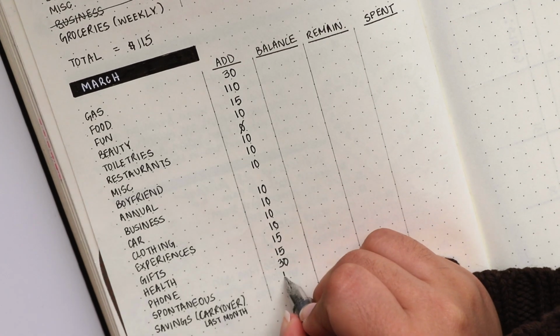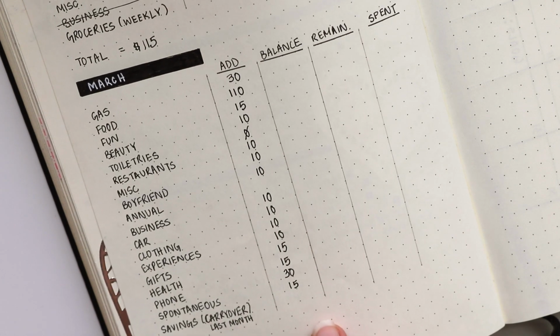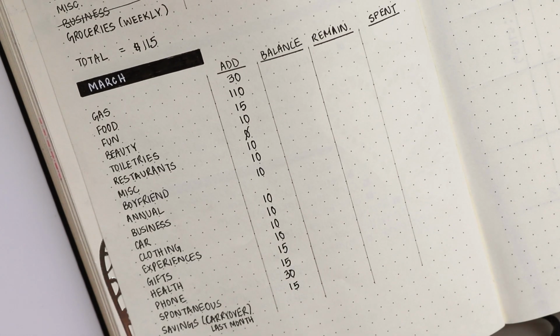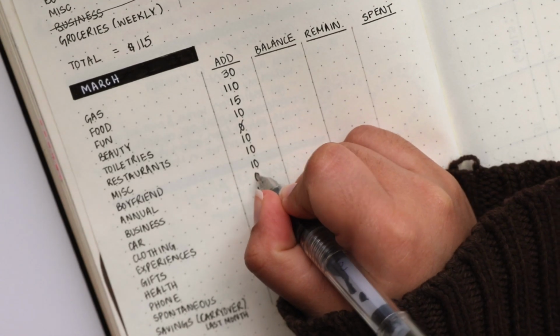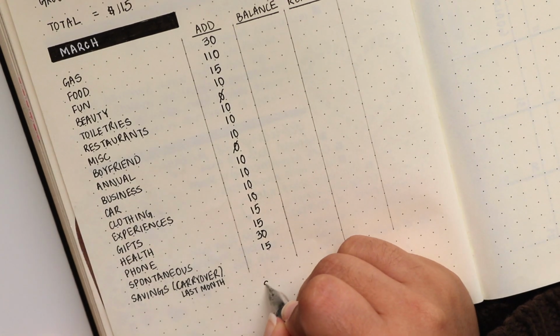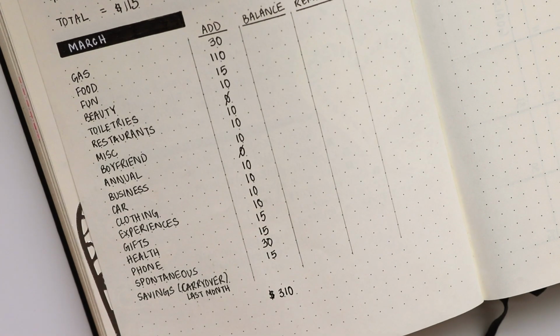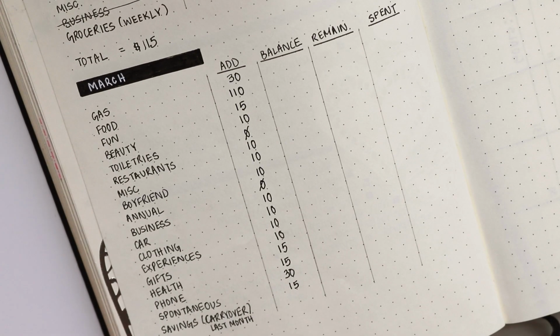Spontaneous will get 15, and then savings, which is the carryover from last month, I will be calculating at the end once I go through my envelopes. And the total this comes out to is $310. So let's jump right into my cash envelopes now.